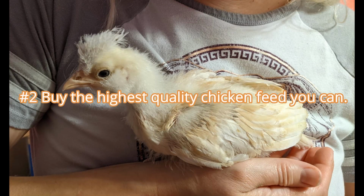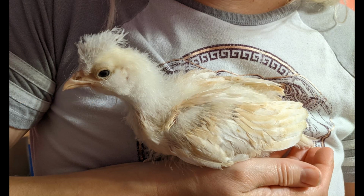Buy the highest quality chicken feed you can. When you can't, the box store brand is fine, but it's helpful to feed your chickens the highest quality food you can afford to.